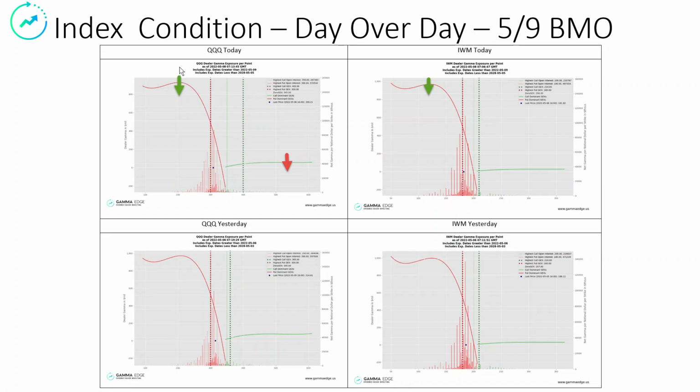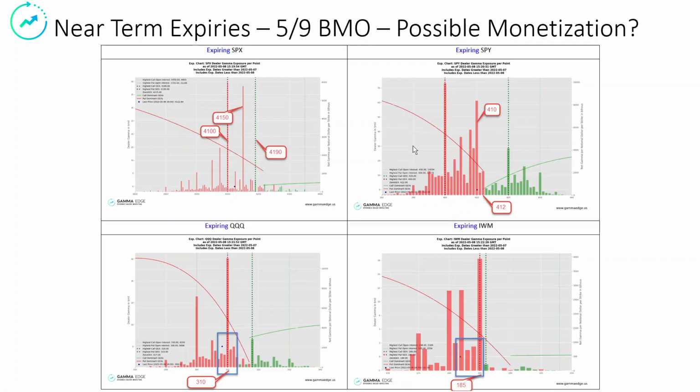The Qs drop on the net negative gamma, also a drop on the call side though, and that usually is not very good. Could be some monetization going on there. On the IWM side, the Russell 2000, a slight drop here in the put side. There is just no demand at all for calls, and this IWM's broken. Taking a look at the 0 DTE, we've got a fairly good setup for potential monetization and reversal, but just be aware we can stay red.